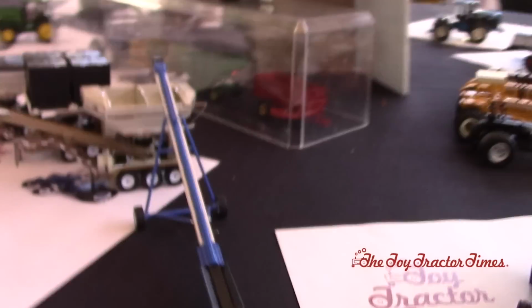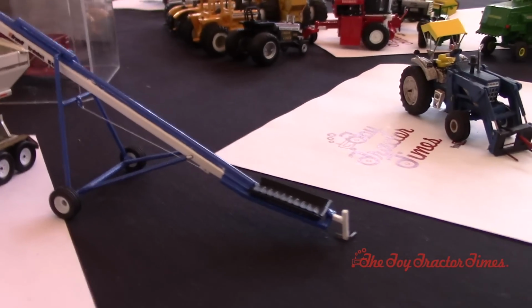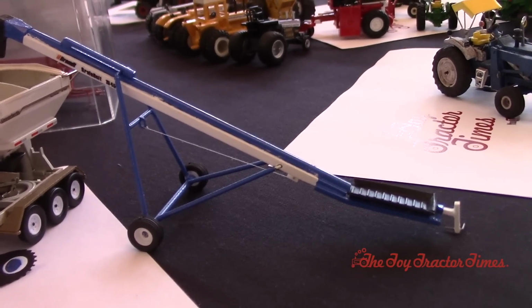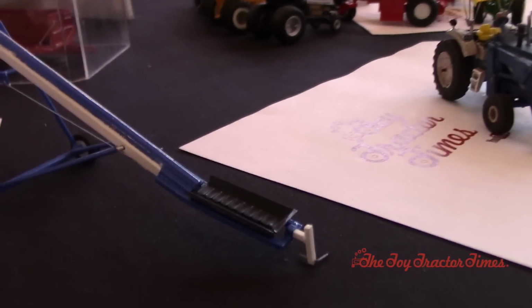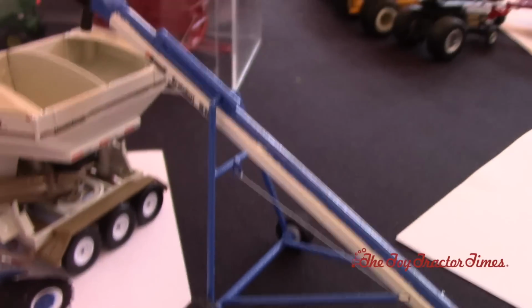As we come around here, Tom Maloney has got a conveyor for filling up a Unverfirth seed tender, and he's done a really nice job on this. You can see it's got the jack stand, all the belt flighting and everything going up there, and this is a Brandt.